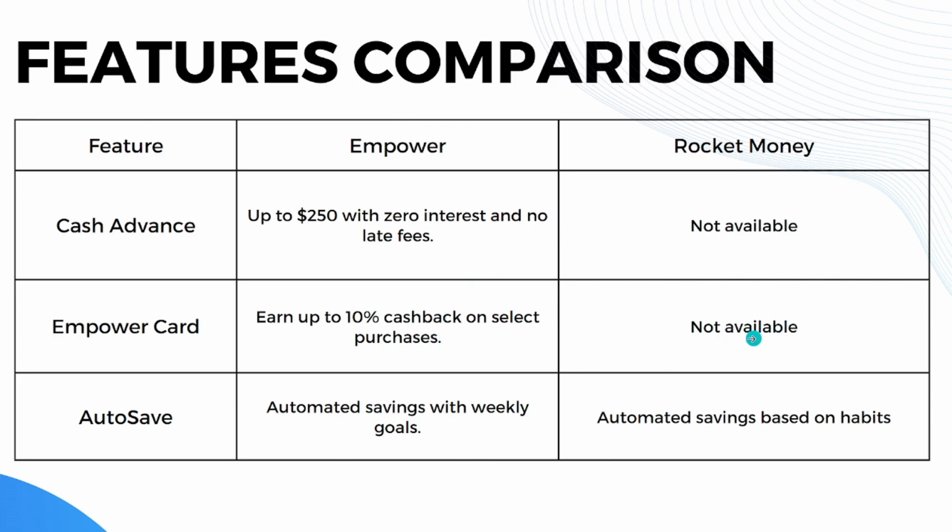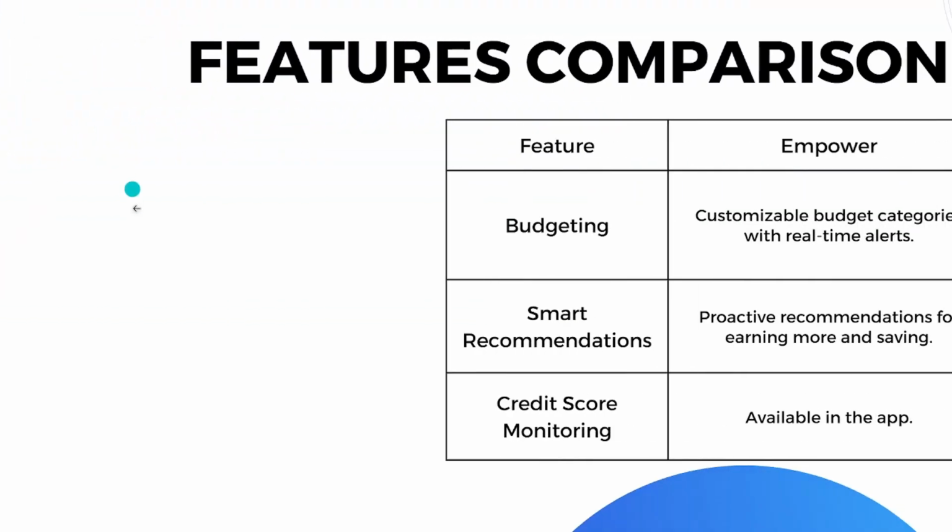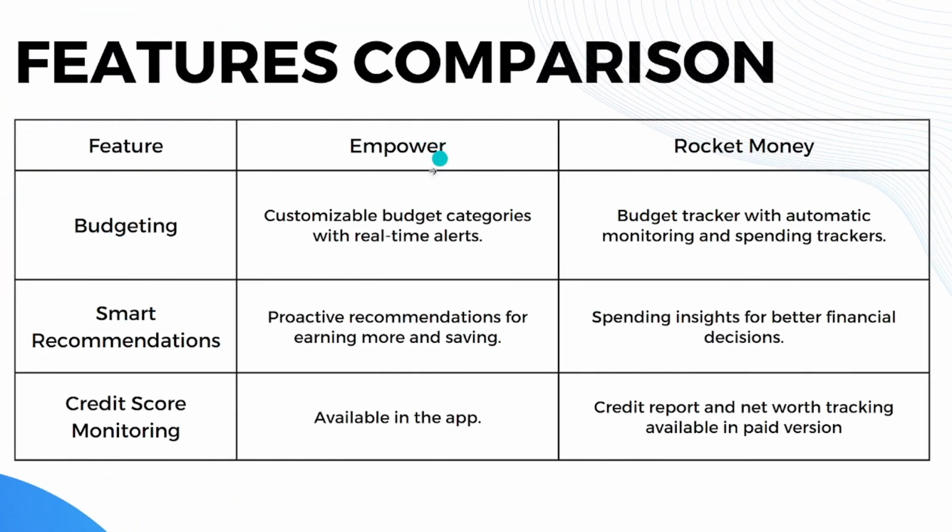And when it comes to auto save, Empower has automated savings with weekly goals, while Rocket Money also has automated savings based on your habits. And when it comes to budgeting, Empower has customizable budget categories with real-time alerts, while Rocket Money has a budget tracker with automatic monitoring and spending trackers. And when it comes to smart recommendations, Empower has proactive recommendations for earning more and saving, while Rocket Money has spending insights for better financial decisions.